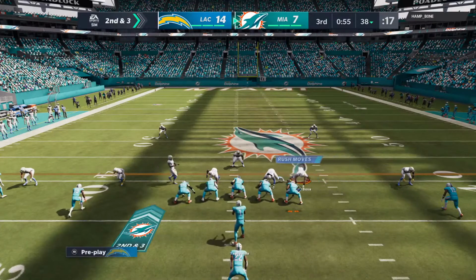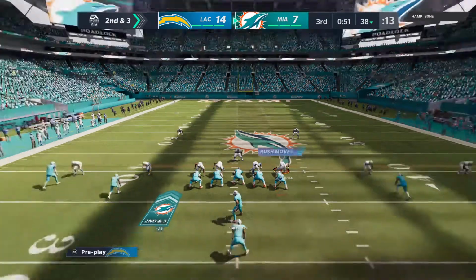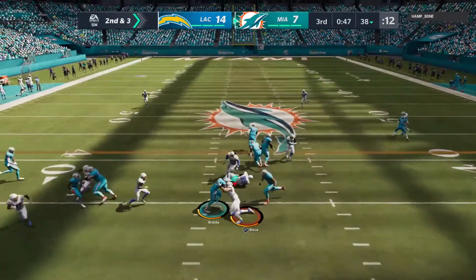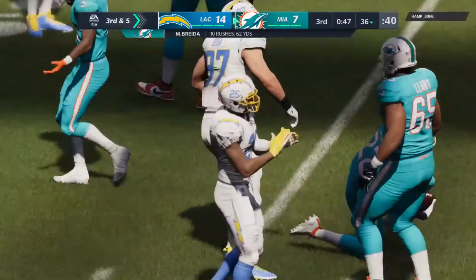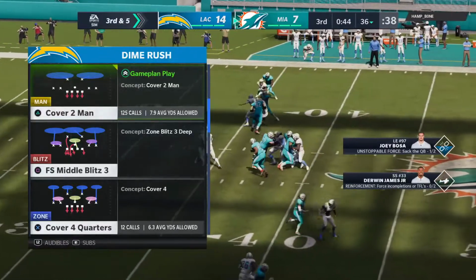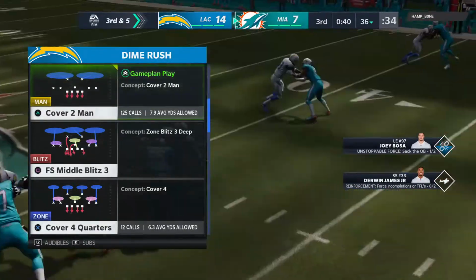2nd and 3. 56, Mike, 56, right there, 56. Strip the ball. Now a give to Breida. And that play went nowhere. Losing yardage. It'll be back at the 36. It'll be a loss of a couple on the play, so now 3rd down coming up. 5.